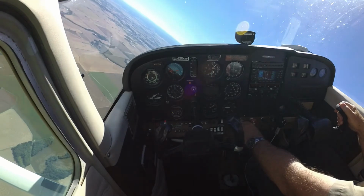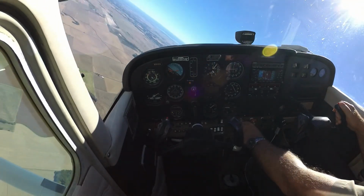Warrior 2272 Quebec, Cascade departure, radar contact. Maintain VFR at or below.